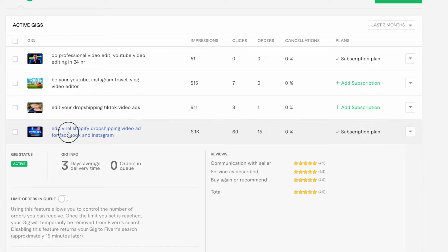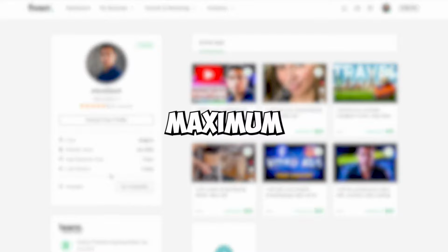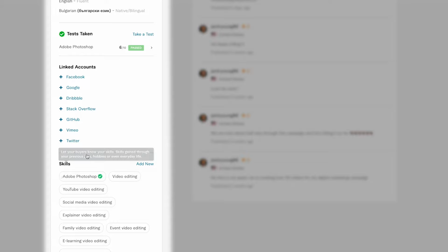Tip number 6, complete profile. Guys, you can't expect the maximum if you're giving the minimum. Fill in every single section possible and don't leave anything blank, literally from top to bottom.